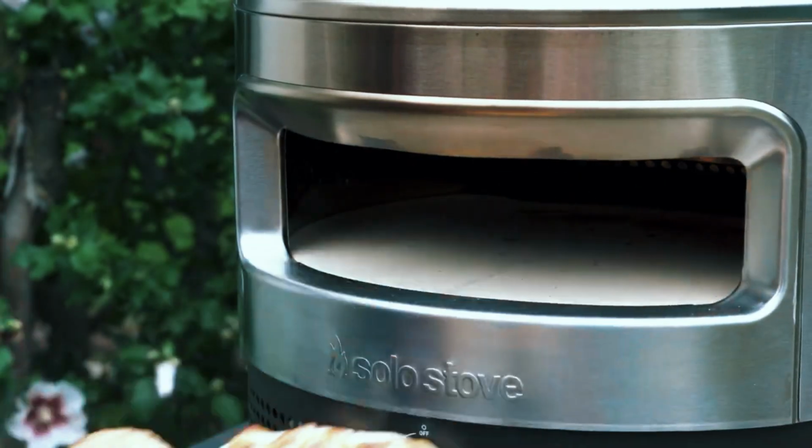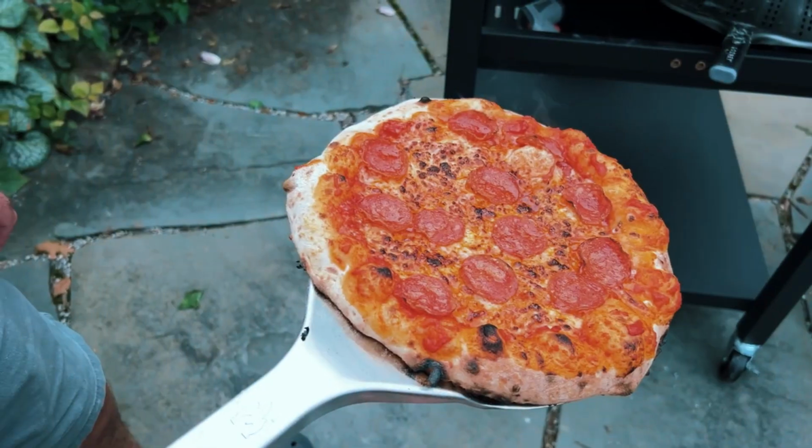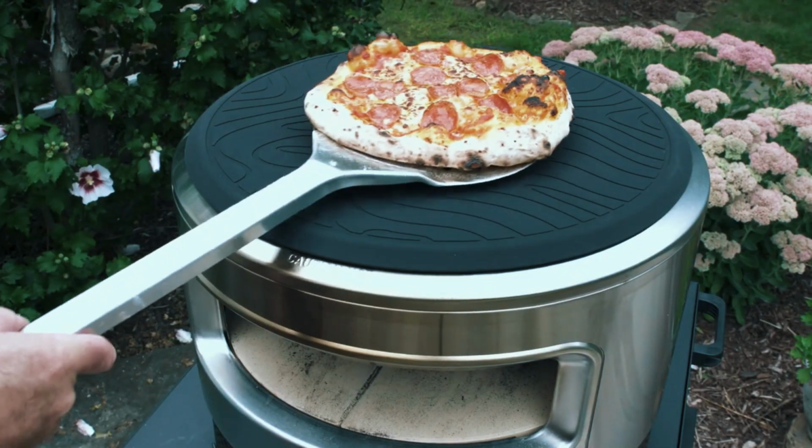For those chasing that authentic wood-fired flavor at home, the Solo Pi Prime is a perfect match, delivering both performance and style in a compact package.